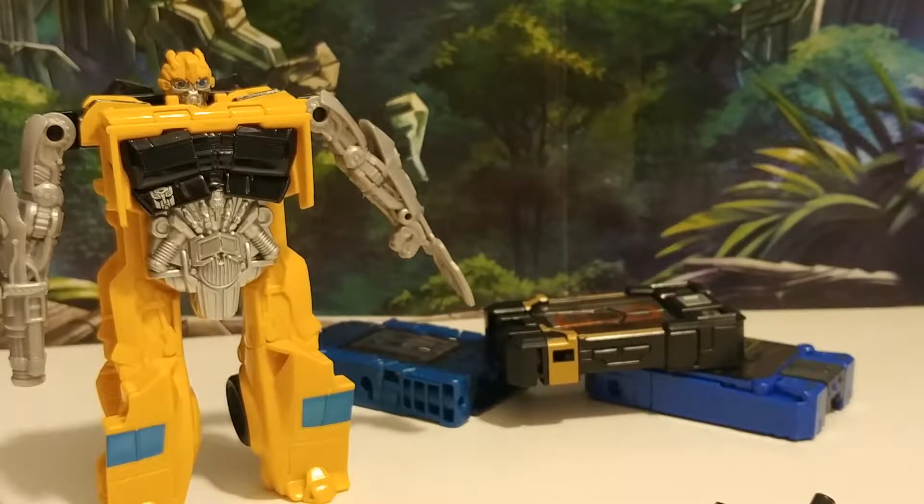I'll probably do an unboxing of Tiny Turbo Changers if AMC does give them away. I'll be unboxing them, showing them with this for part of these 21 days of yellow. And yeah, pretty cool. Can't wait to see the Bumblebee movie itself.